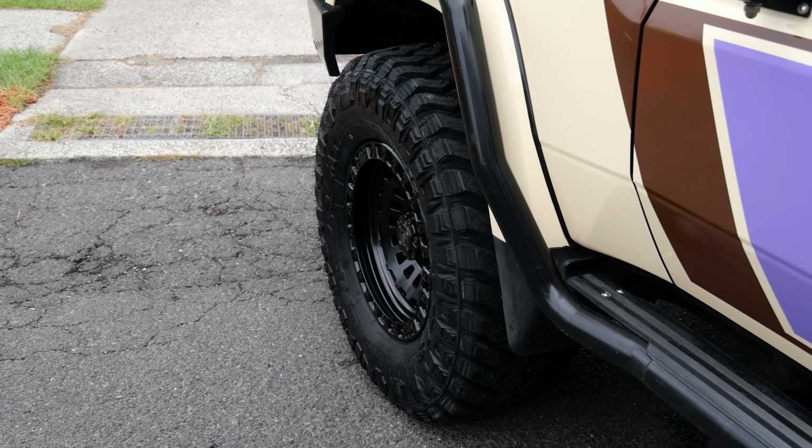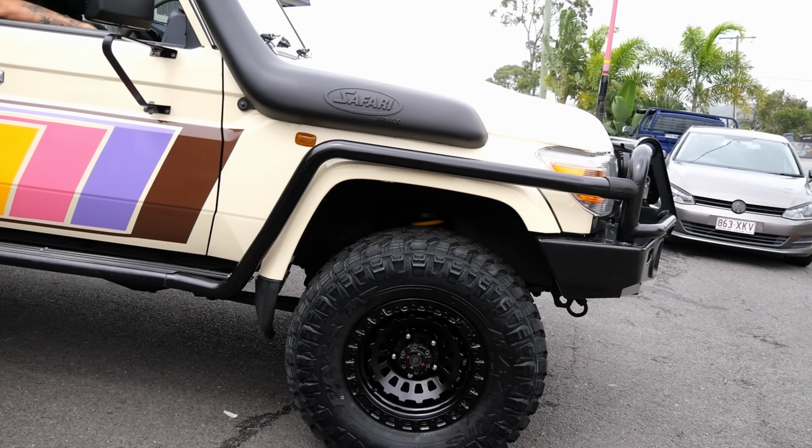So much nicer. Now, we didn't bother going with spaces on the back because legality, but just have a look at this thing. It's going to drive phenomenally.